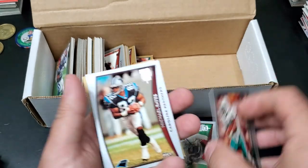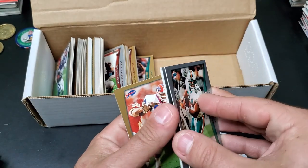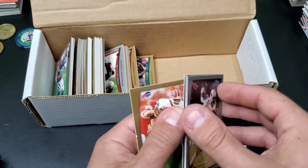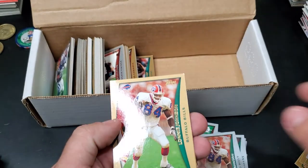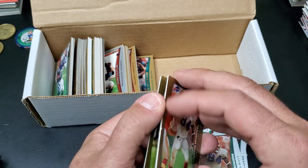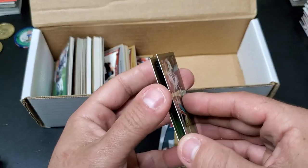Karim Abdul-Jabbar. Mike Bates. Ben Coates. Dayton. Rice. Lonnie Johnson. Terrell Owens. Another Lonnie Johnson. Come on. Like fail.